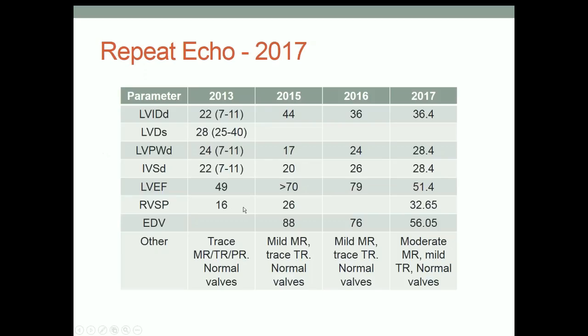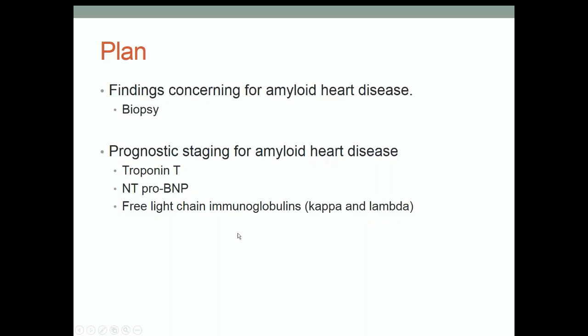So let's see, what's the plan at this time, and how do we differentiate amyloid heart disease now that we've gotten this far and made a diagnosis, which unfortunately took a while because of our bungling around with the MRI. So let's hear what Dr. Tariq's research has to tell us about how we can stage this and how we can tell more about the patient.